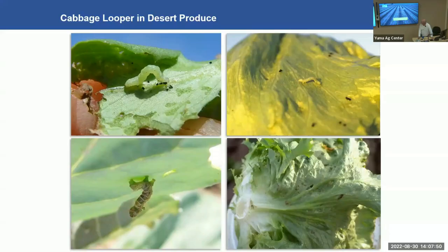Now, cabbage looper is the complementary pest that often occurs, sometimes at the same time during the season. Oftentimes it does, but it never shows up as early in September like armyworm does. It's not necessarily a seedling pest, although there have been times I've seen it on pre-thinned lettuce. It's pretty rare in Yuma on the early plantings, maybe when you get a little bit later into October, but typically it's more of a mid-season pest, and certainly when you get to harvest, it can contaminate product pretty easily.